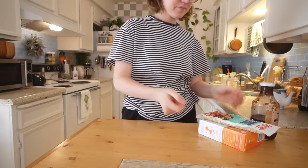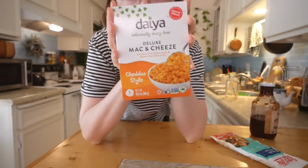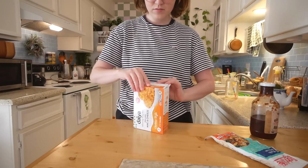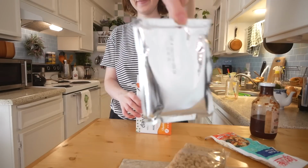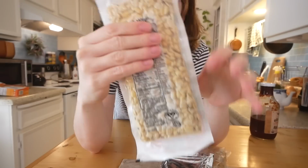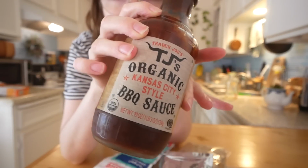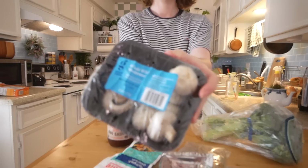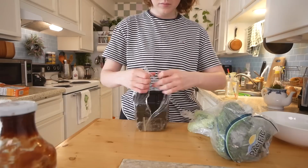So I also wanted to show some processed mac and cheese in this video. I love a good vegan mac and cheese. So I got this Daiya vegan mac and cheese, and I wanted to make a meal out of it. I wanted to add some protein, so I got some tempeh, and I thought it'd be really good to make a barbecue tempeh for it.